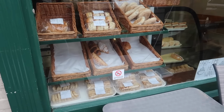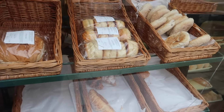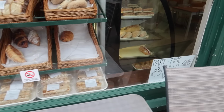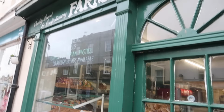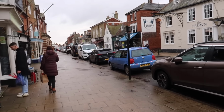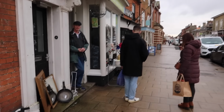Cute little bakery here. Sell nice packs of scones for £2.50. That's so nice. You can get tea cakes, croissants, cheese straws. Really sweet, and they've got little tables in there too. That's called Farmhouse Bakery. Just gonna continue up the high street here. Got some noisy seagulls up on the roof over there. And another charity shop here. I think we're gonna pop in for a quick look.